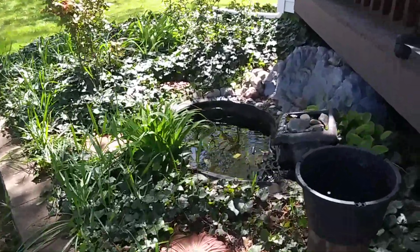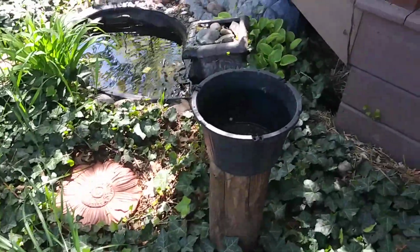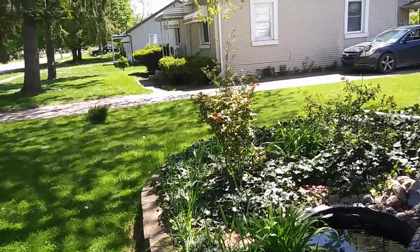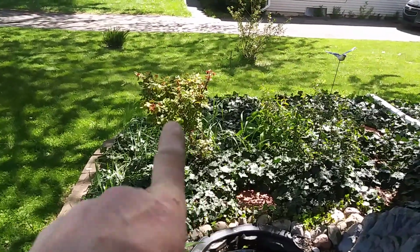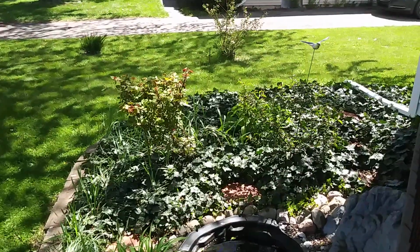Got another pond out front here, just a little decorative pond. Place to put the plants that I had out but stuck back in. Another red rose or pink rose bush right there to the left. And then there's just another bush. That's a flowering bush, but I do not recall the name of it either.